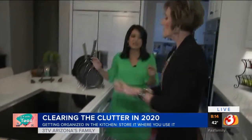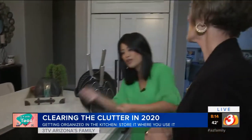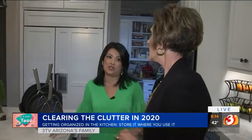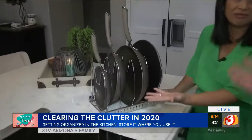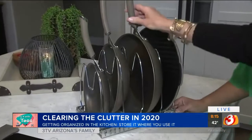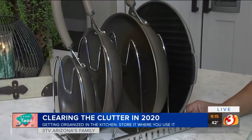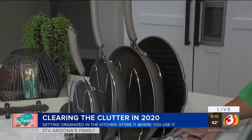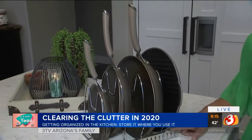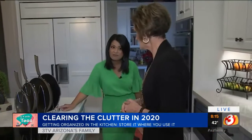All right, pots and pans. This is one of my messiest areas. I do keep it under the stove, but I'm always looking for what I need and end up pulling everything out. So what I tell my clients is vertical is visible and horizontal is hidden. So it's very easy to grab, very easy to put back. Your pots and pans and even lids can go in something like this. And where do you find something like this? The Container Store. It's worth the investment, especially if you have lots of pots and pans.